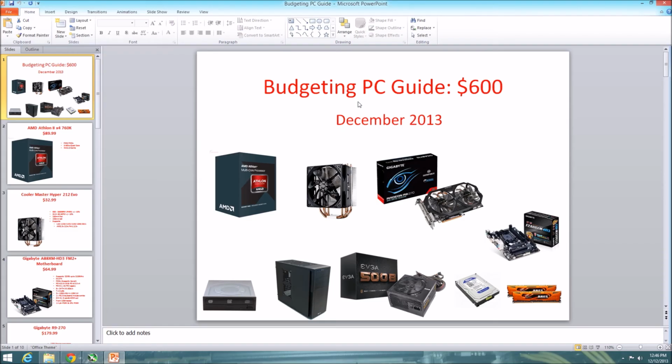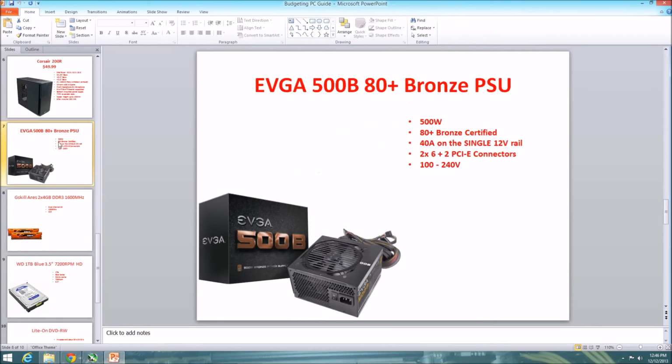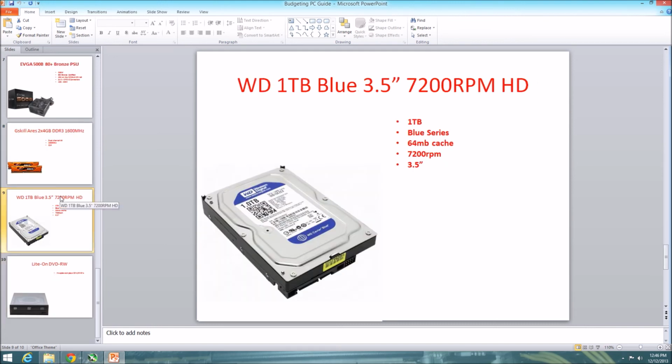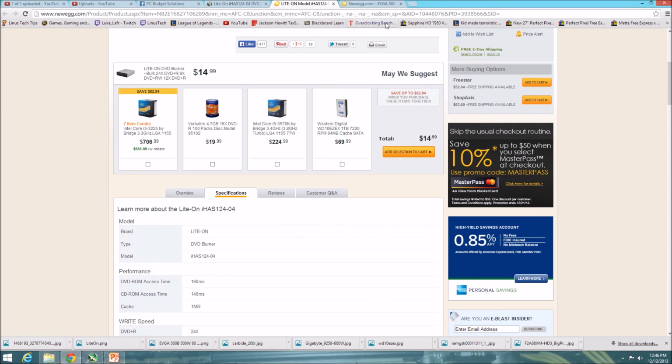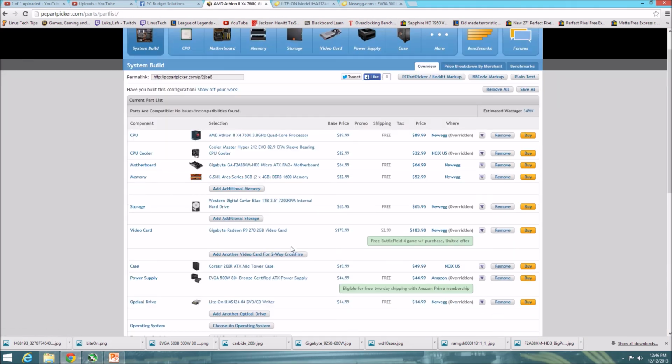I didn't do prices on the last couple here because they're really not that significant. The RAM is $44.99, but just get whatever RAM is cheap. Get whatever hard drive fits your budget. Just avoid a Western Digital Green. Any DVD RW, it copies and burns and plays. I mean, what else do you need? I don't think you need a whole heck of a lot more than that.